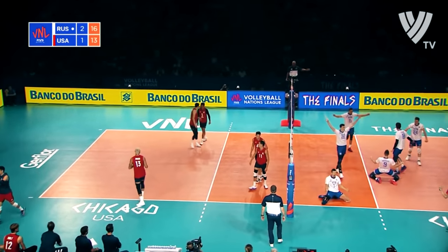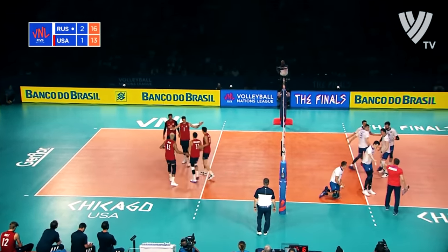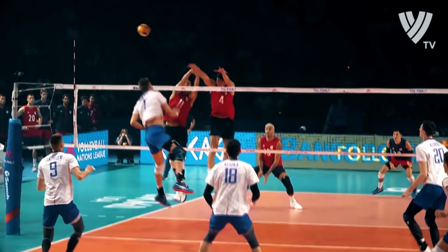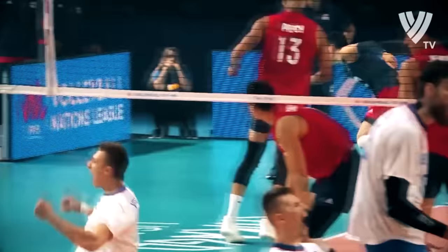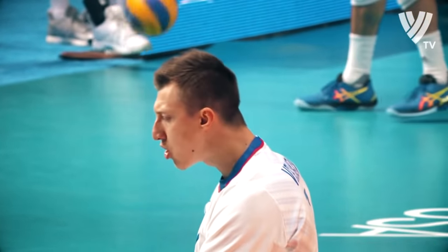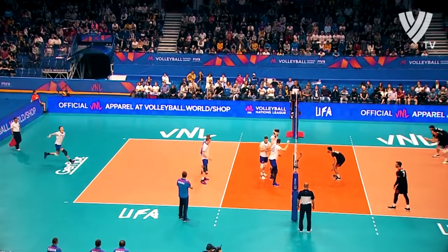Oh, what a play. What a play. Russia's block defense doing the business. They get the ball in transition and get the point. One-hand dig, and then Kurkaev stepping in with the assist, or actually in tempo set to his outside Volkov for the kill. Oh, Portugal.